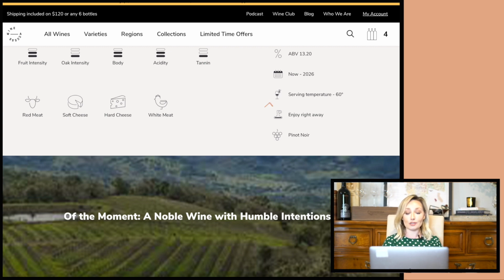Your serving temperature, of course, what temperature you're going to serve that. I get that question a lot. Don't need to decant. I love this little decanter illustration. It says, enjoy right away, no need. And then your varieties. Now this is really important because sometimes you'll see wines are red blends and it won't always say in the title what that makeup is. So this is where you're going to find out whether or not it's got a little Petite Sirah or a Carignan or a Syrah or something else in there. This is where that's going to be listed.